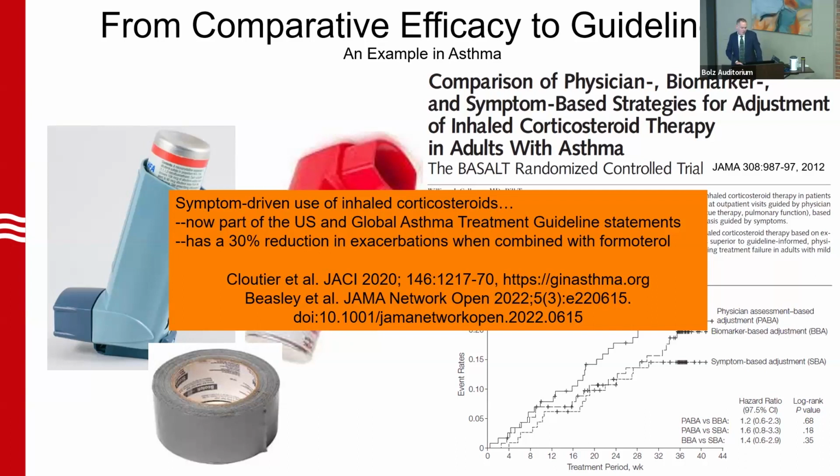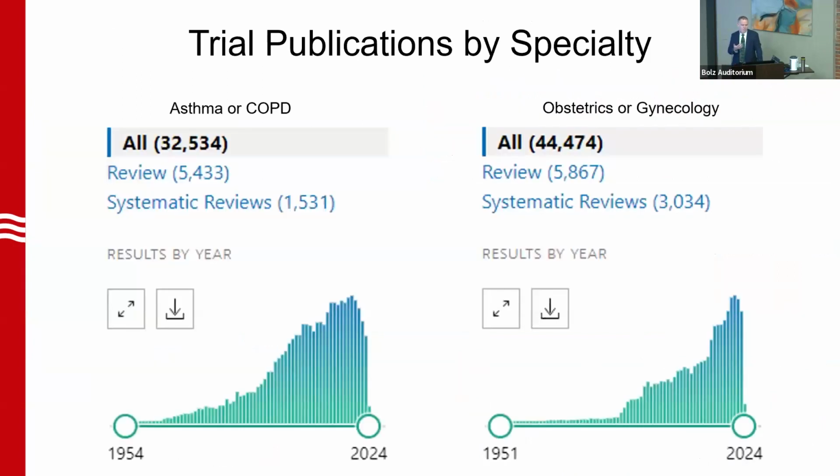So I went to the literature just to see where the field is at in terms of clinical trials. And Medline PubMed is great for this kind of stuff. So on the left are the number of trials that have been published in asthma and COPD, starting in 1954 and going to 2004. For both of these figures, there's a pandemic effect, so it starts to taper off because the pandemic impeded a lot of our trials. I would argue for asthma and COPD, we were already starting to reach plateau before the pandemic.